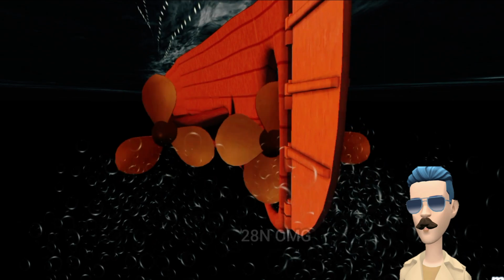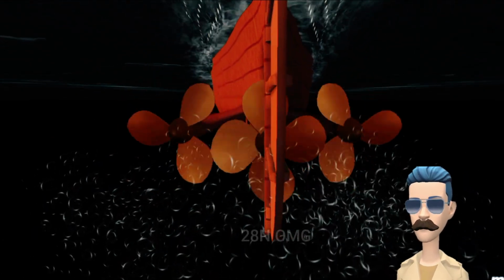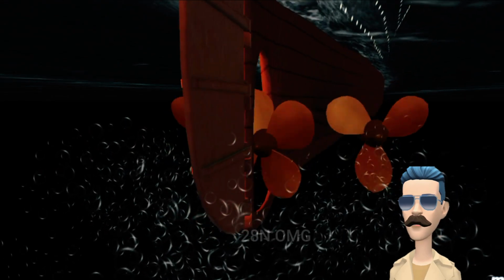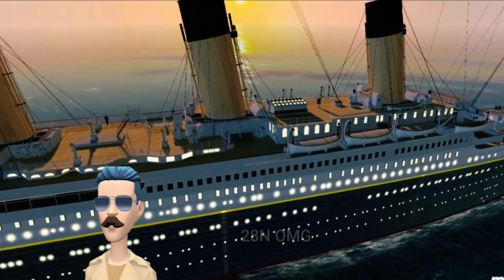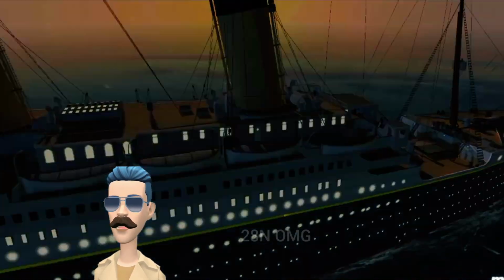The power plant of the Titanic consisted of 29 boilers, 2 4-cylinder steam engines, and 1 steam turbine, which drove 3 bronze propellers, 2 3-bladed propellers on each side, and a 4-bladed propeller in the center. The turbines and steam engines had a combined output of 50,000 horsepower and produced a speed of over 22 knots, or 40 kilometers per hour.